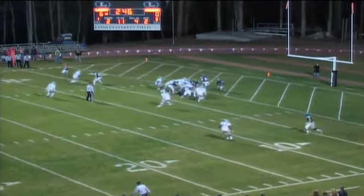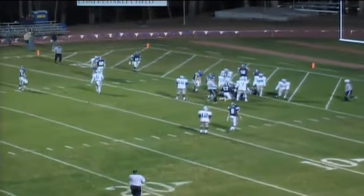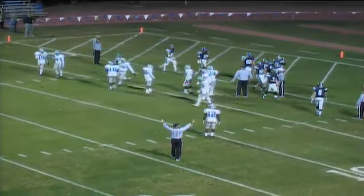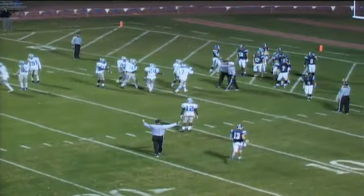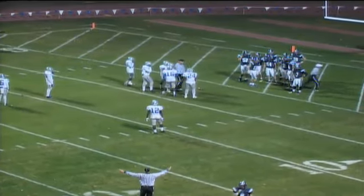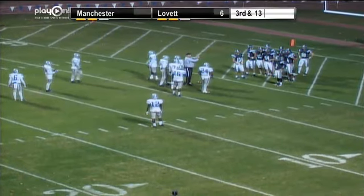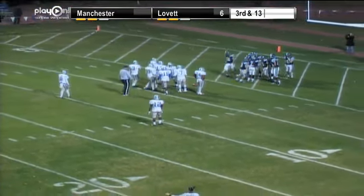It'll be a second down and 11. They say the runner lost a yard on the previous play, and this will be another stuff at the line. Looks like they'll spot it at the two, so a loss of two more. It'll set up a third down and 13. And right now, if you're Lovett, if you can find a way to just get out of this half without allowing a score, you would be more than happy. So third and 13 from the two now for Lovett, as they'll play with their backs up against their own end zone.